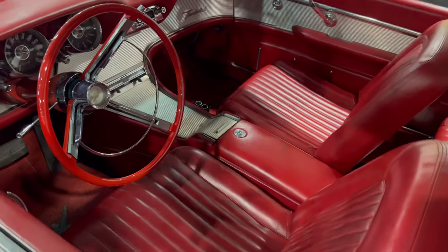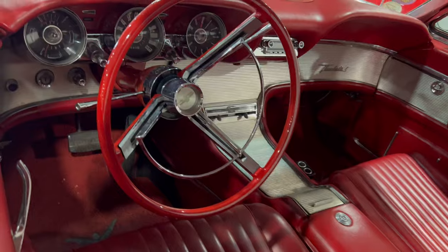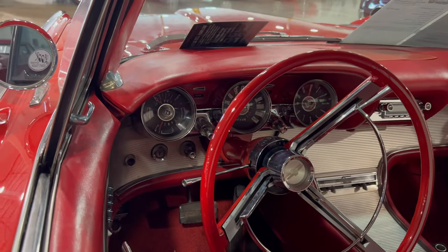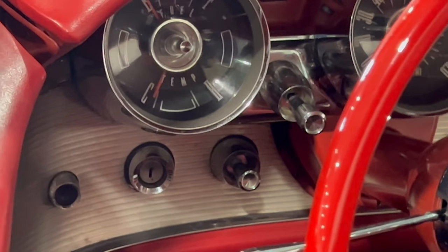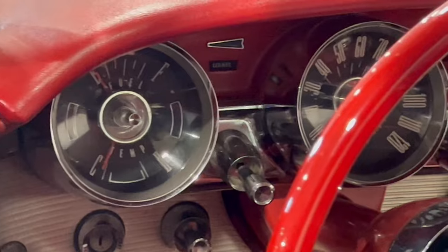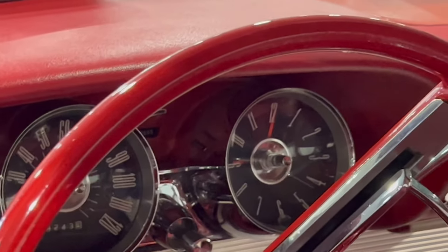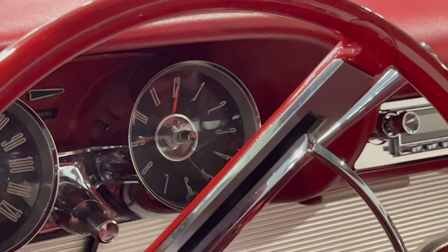Okay, guys, looking at this thing from the driver's side, I mean, you can't really beat it. This is very, very clean. You know, as you're looking at it, let's take a little closer look. And you see the cockpit, the driver's side. This thing is nice. 120 on the dash. You know, you got your RPM over there. No, that's a clock. My bad. Had your clock right there.